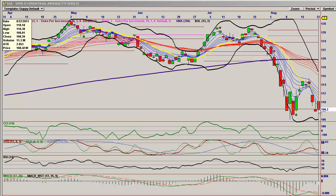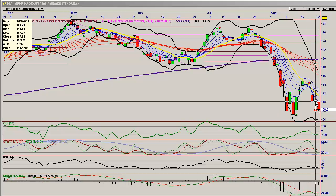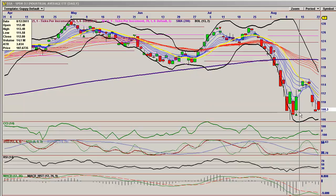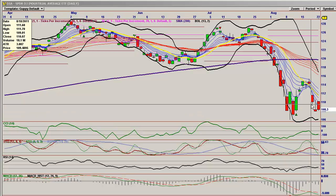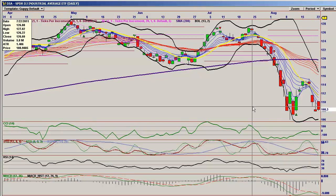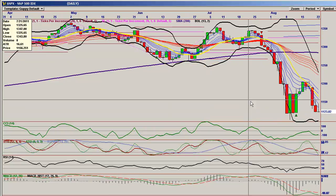It was in danger of getting a bearish engulfing, but it did not. But you can see that this is just a big red candle, and the short-term moving averages are all sloping down. It's ugly. So if you look at this, besides just the Dow, it helps give a clearer picture, and it's not pretty.